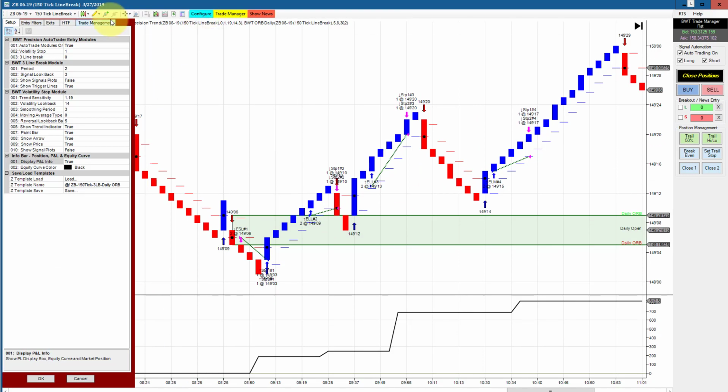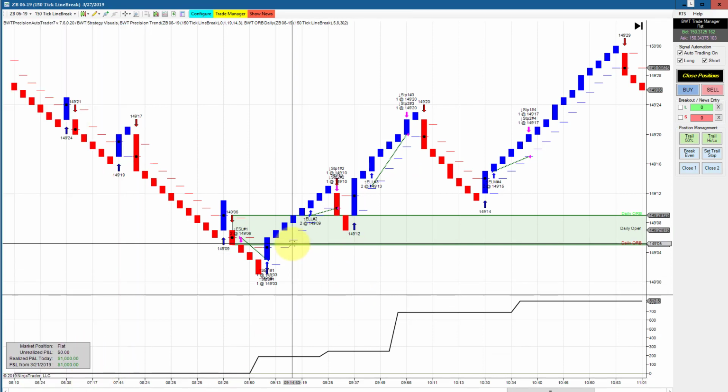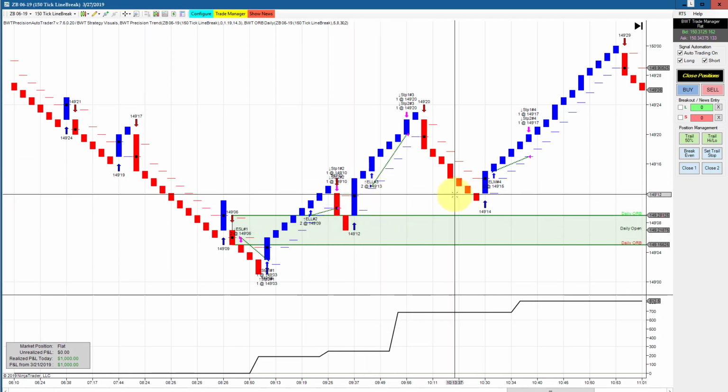So you can see these little trades basically added up to $1,000. The goal on this was $1,000 and a tick in the bonds. So this definitely hit its goal. And we've seen this chart quite a bit on the bonds. Line break working really well.